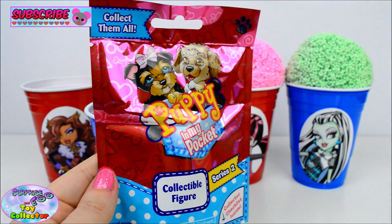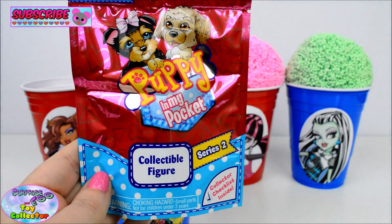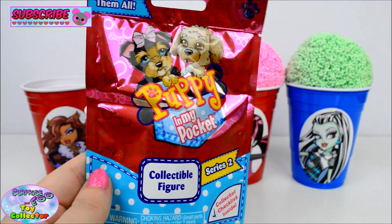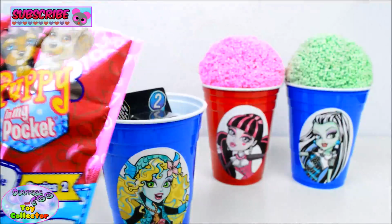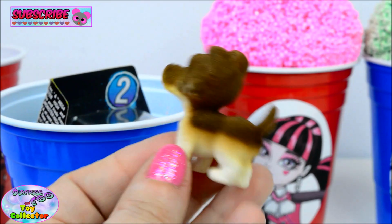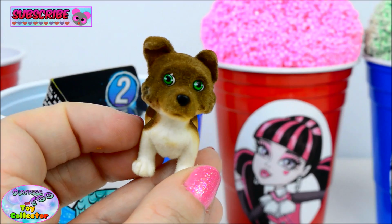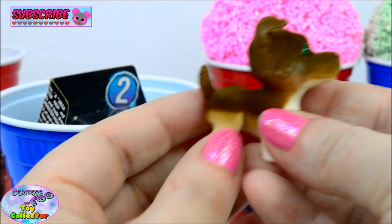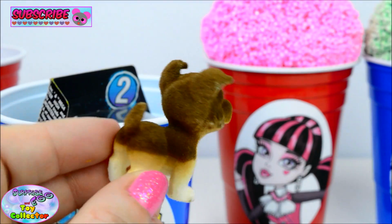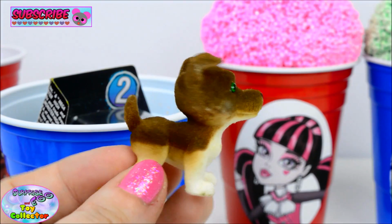We also find a Puppy in My Pocket blind bag, and this is from Series 2. Let's see who's inside. Oh, how cute! So we found Ricky. Oh, Ricky is super adorable. And he is a smooth collie.